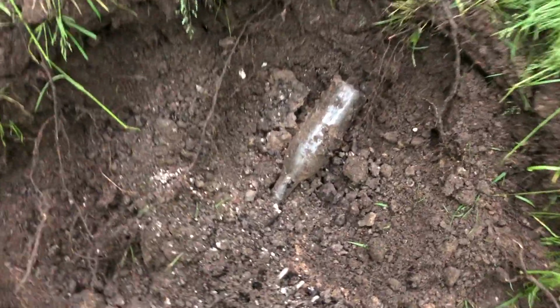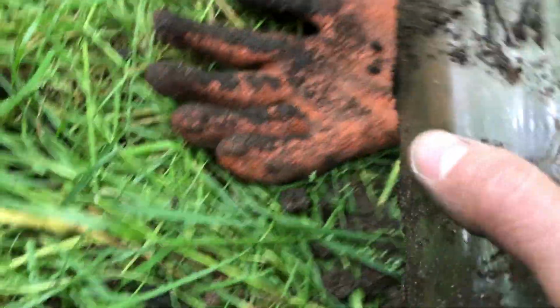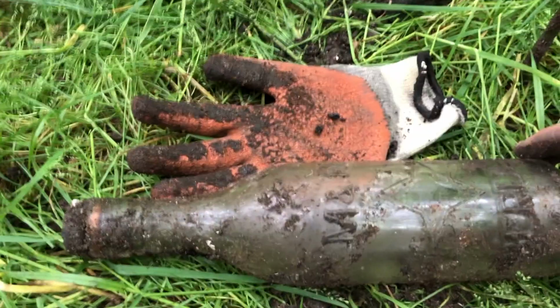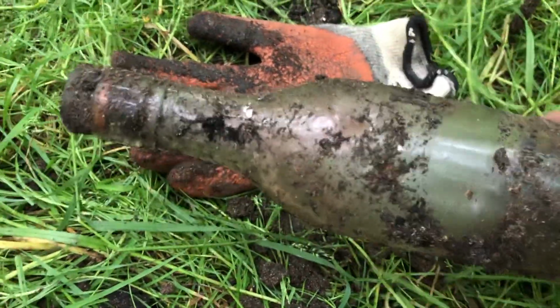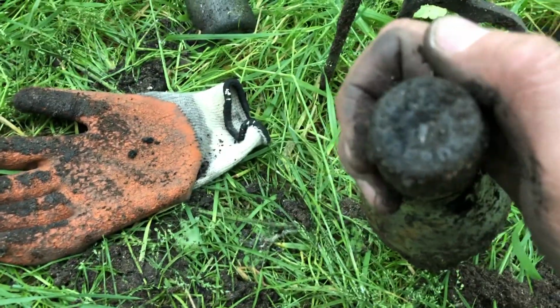This is just getting silly now. Another one. I think it's the same as the last. Oh no, it's M&M's again. Aberdeen. Got a right mixture here. Dundee, Aberdeen, Edinburgh. Yep. All complete bottles. All with the stopper in. Cool.